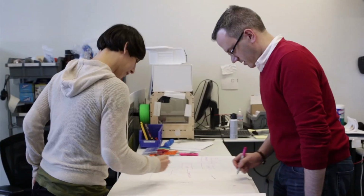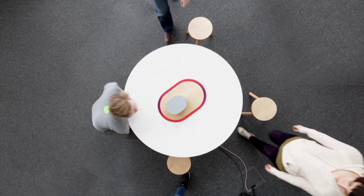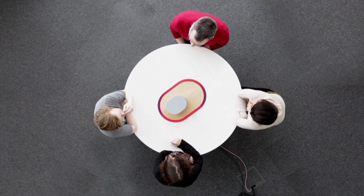The table is one of the oldest meeting places. At its essence, it is an object built to support the time we spend together. It gives us a place to gather, a space to hold our ideas and let them develop. We wanted to take the table, this fundamental social prop, and give it new abilities, to amplify and extend what it already does for us.